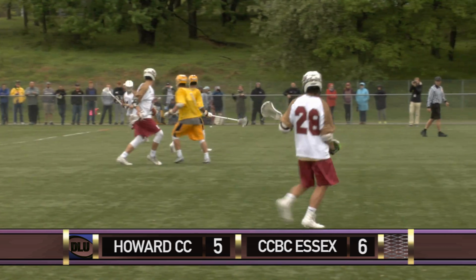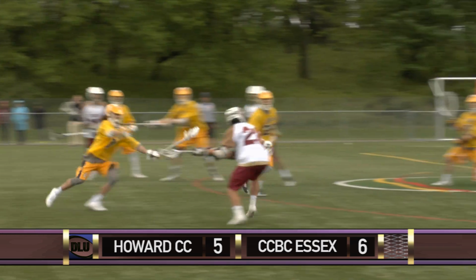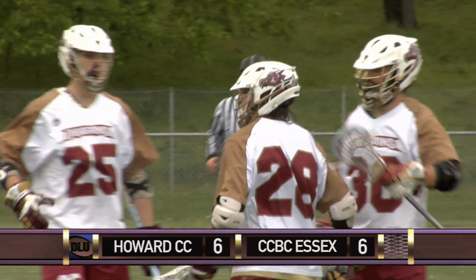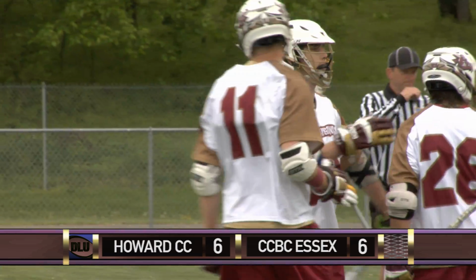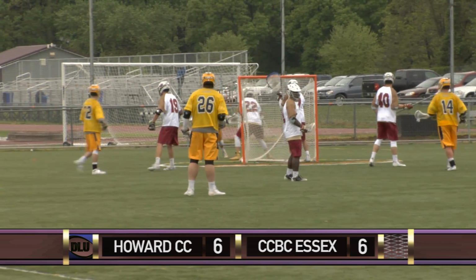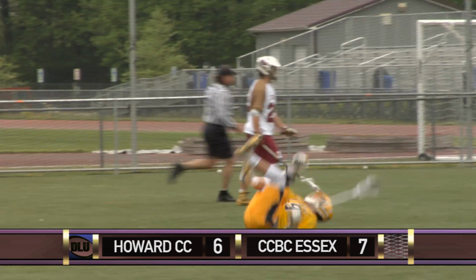30-second push call on James Case. Here's the Dragons' extra man unit. Austin Mitchell goes to Beard. Howard makes him pay. Beard ties it up with his second extra man tally. The Dragon freshmen are contributing on the big stage. After Howard failed clear, here's Rafael Vargas on the invert. Beats him to a spot, and Essex regains the lead.